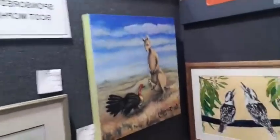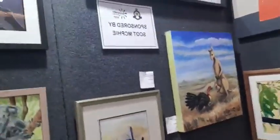So you can see birds are a common theme. Love the scrub turkey. We have a very accurate magpie up here. And I happen to have one of the artists here with me, so I'd like to introduce Maree Cameron. Hi Maree, how are you? Good morning, Scott. And Maree's picture over here of the superb fairy wrens. Would you like to just stand next to it, Maree, and maybe just tell us a little bit about it? When did you do this picture?